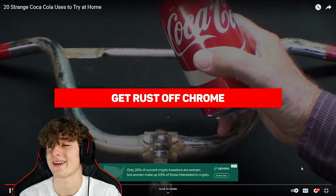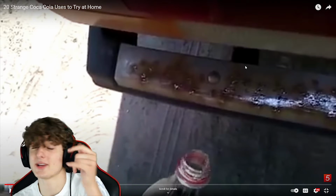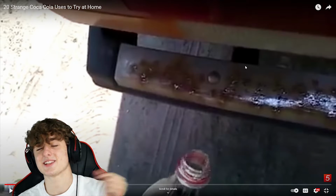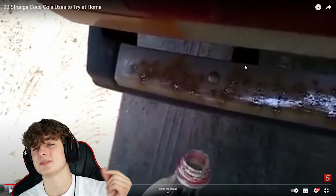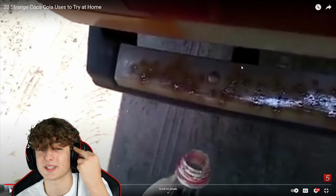Our next entry with coke is getting rust off of chrome. That's facts. Hey, when I was a kid, I used to put rusted pennies and stuff in coke and just let them de-rust so I could see the date. Because, you know, if they're from way back, they could be valuable. You know what I'm saying? Gotta get that quick buck.